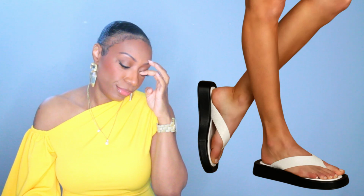They come in size 5 to a size 10. You know they're going to be comfortable. It's basically a glorified pair of flip-flops. And do y'all call them flip-flops or flip-flaps or what do y'all call them? I'm from the South. We call them flip-flops, but I've heard people say other things. I'm like, what?